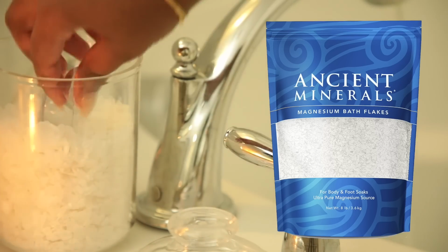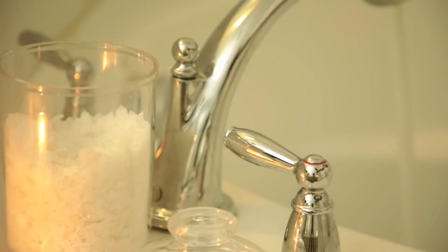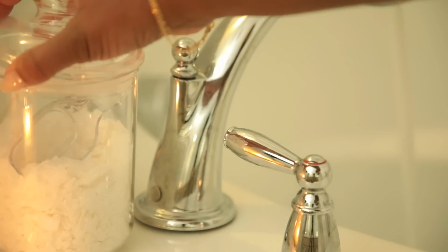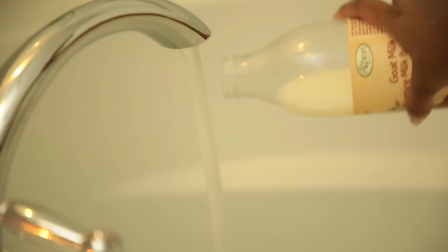start with these Ancient Minerals Magnesium Bath Flakes. Y'all, these are a game changer. I've tried many bath salts and bath flakes, but these in particular with the magnesium, I used 3 scoops, and I promise you, I feel like I had like 2 glasses of wine after my bath. They're amazing. And I like to add my bubble bath on top of those.